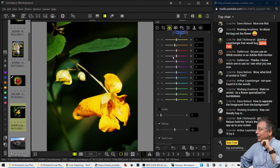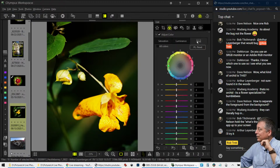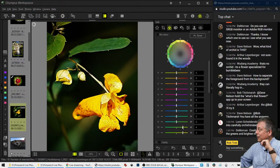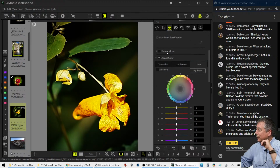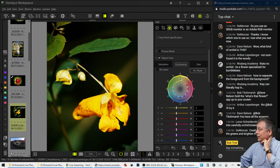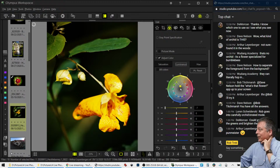And just a tad, I'd like the leaves to be a little bit warmer here. So let me see if I can shift the leaves to be a little bit warmer. Maybe not that much. And could you darken the greens and brighten the yellow? Yes. I would just do that with luminance. Like if I wanted to darken the orchid, I could pull it down this way, or I can brighten it. But I don't think we need to do anything here on the luminance. I kind of like the luminance levels as it is.